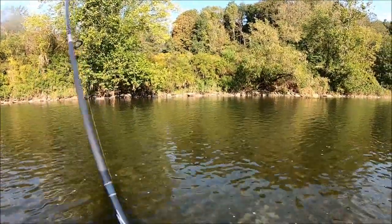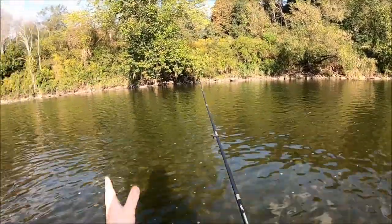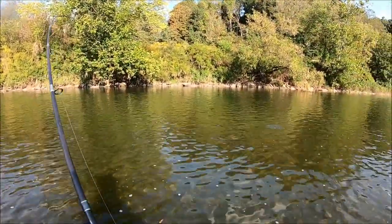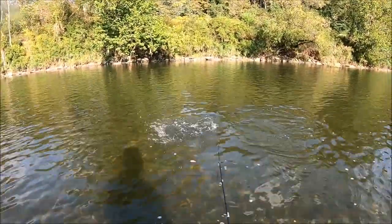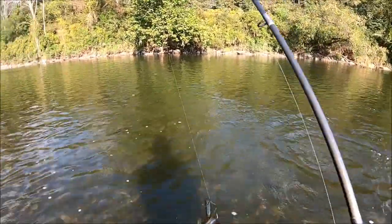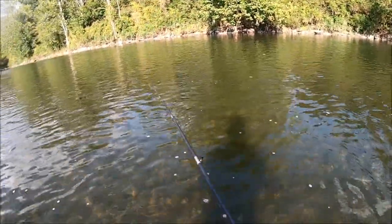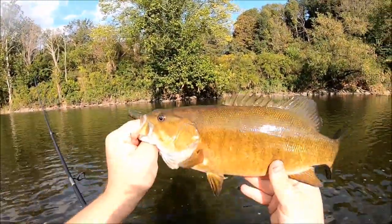There we go. This feels like a smaller guy. Just on that bitsy tube again. Just drift it along. Maybe bop it a little bit. Just like it's a crayfish. Yeah, he's smaller, but he might still be legal. Oh yeah, he's a legal one. A little bit smaller. Give myself some line there. You see the bitsy tube hanging out of his mouth.